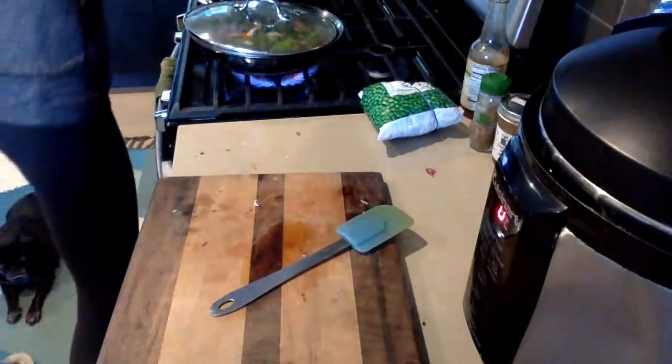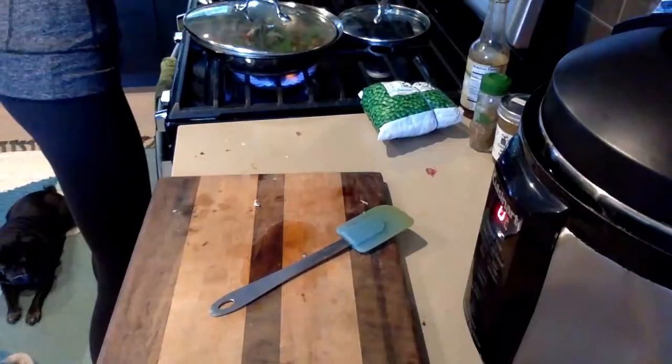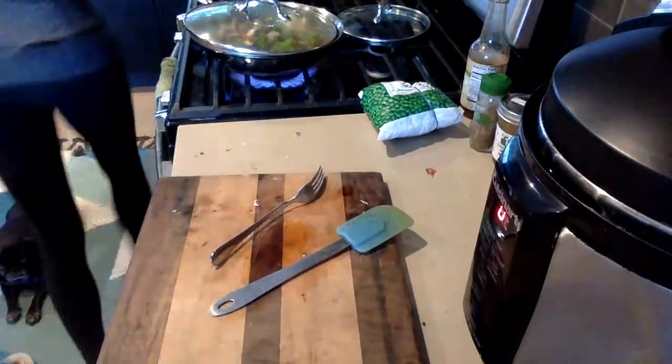Okay, let me check on this pasta. Oh, I think it's done. Yep, it's done.